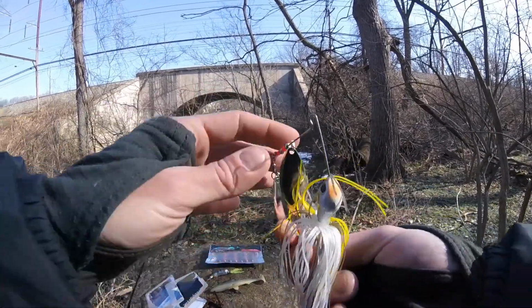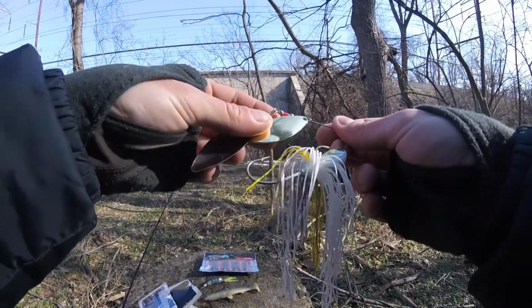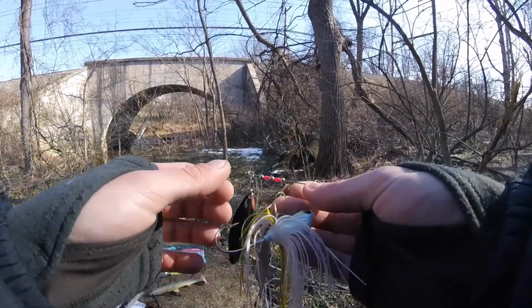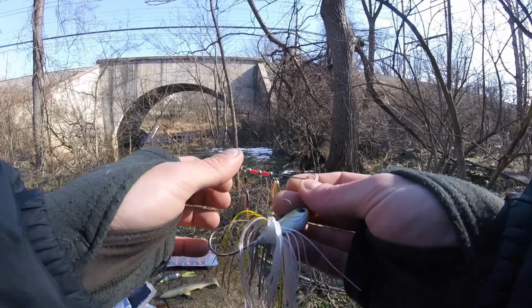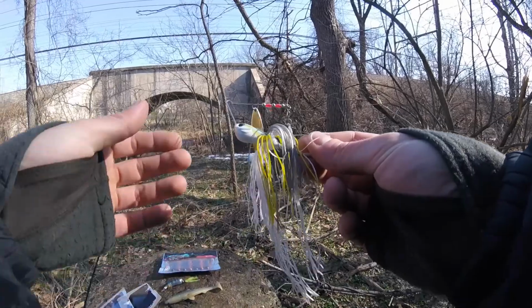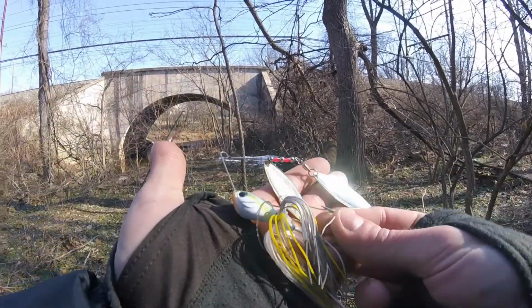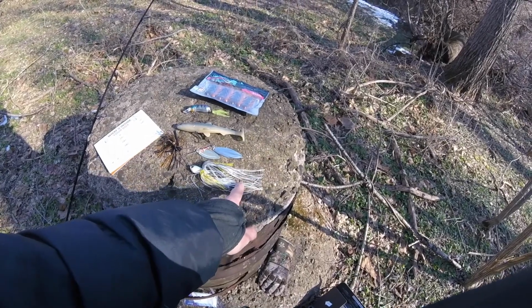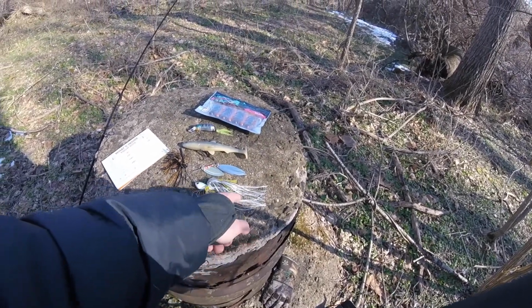I'm telling you, this is just going to get eaten time after time. It's great to throw right in the pre-spawn, which is coming up here in Pennsylvania in a little bit, and all over the country in other places. Some places like Texas and Florida, it's already happening. Some of those fish are actually already spawning. Probably don't need a trailer just due to how long this skirt is. Just put a trailer hook on there and you're good to go.